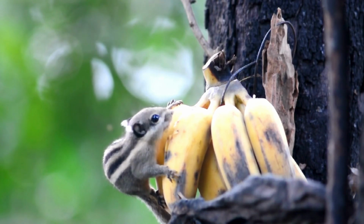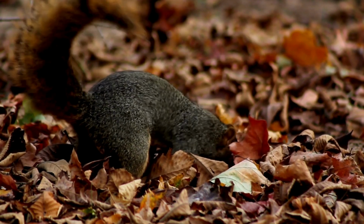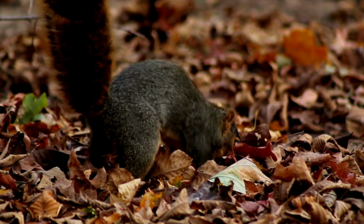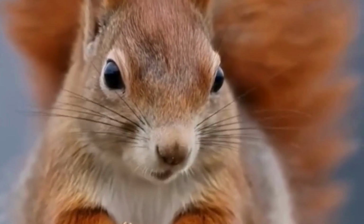One of the most fascinating aspects of squirrel behavior is food caching. In preparation for winter, squirrels gather and bury nuts in various locations. Contrary to the myth that they remember every location, studies show squirrels use spatial memory, landmarks, and even their sense of smell to recover a portion of these hidden treasures.